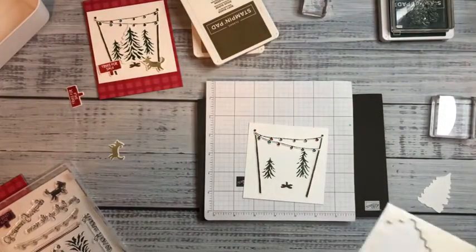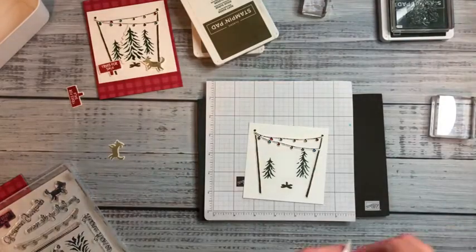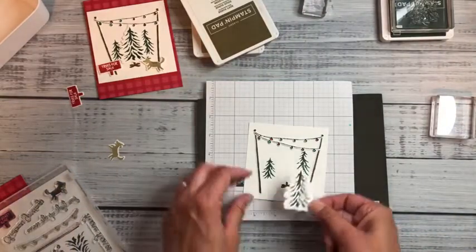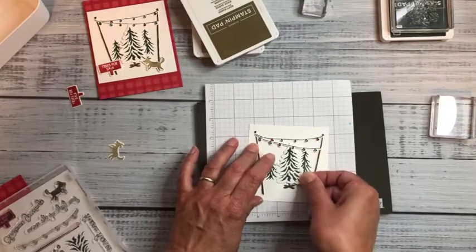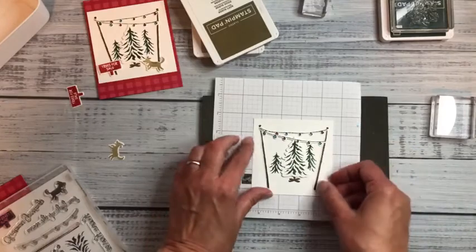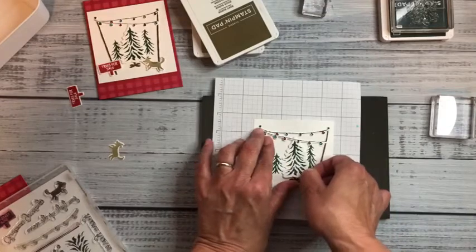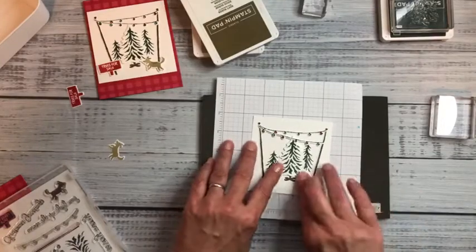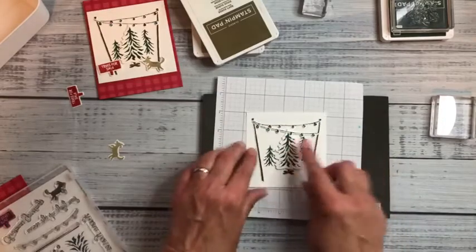Dimensionals. Just need a couple on the back here. I really liked the very fun bright colors that were used in the mini catalog for the trees. Let's see, do I have that crooked? It could be better. That's better. And I'm going to see if I can, because I just stretched. There we go. Mo better. All right.